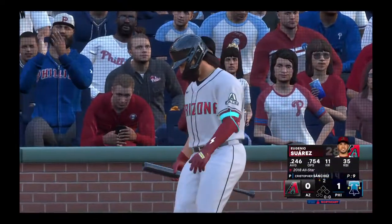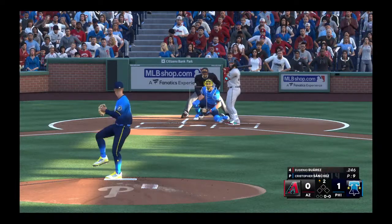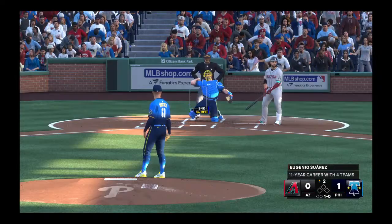Back at Citizens Bank Park, Eugenio Suarez up to hit. Sanchez back to work. That one off the mark, and it's 1-0.